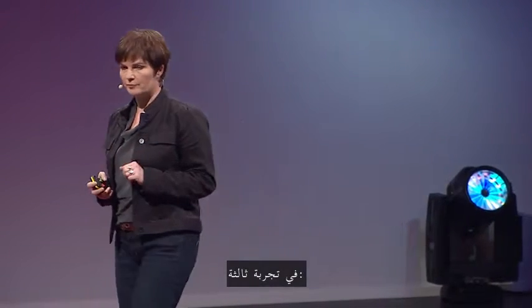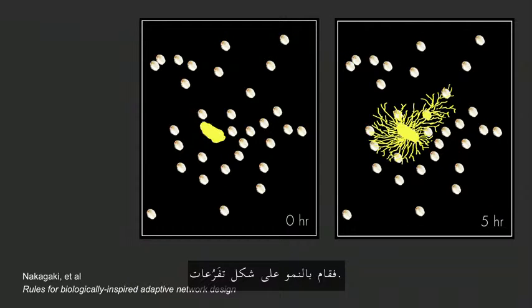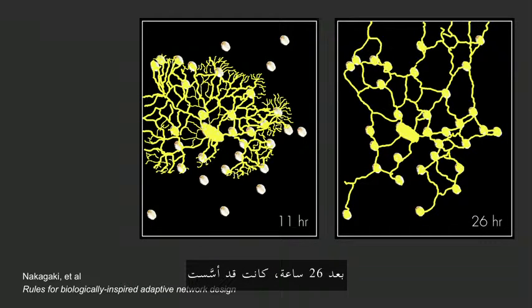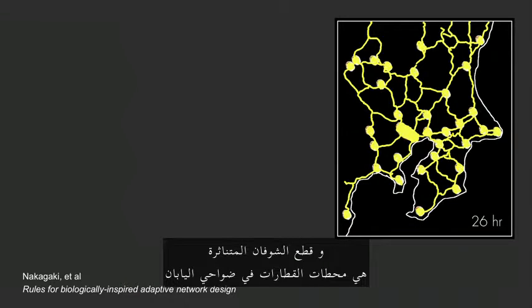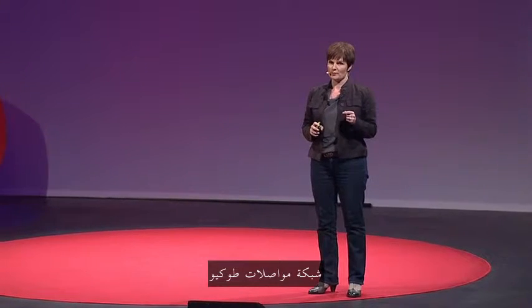A third experiment. The slime mould was invited to explore a territory covered in oats. It fans out in a branching pattern. As it goes, each food node it finds, it forms a network connection to and keeps foraging. After 26 hours, it established quite a firm network between the different oats. Now, there's nothing remarkable in this until you learn that the center oat that it started from represents the city of Tokyo, and the surrounding oats are suburban railway stations. The slime mould had replicated the Tokyo transport network.